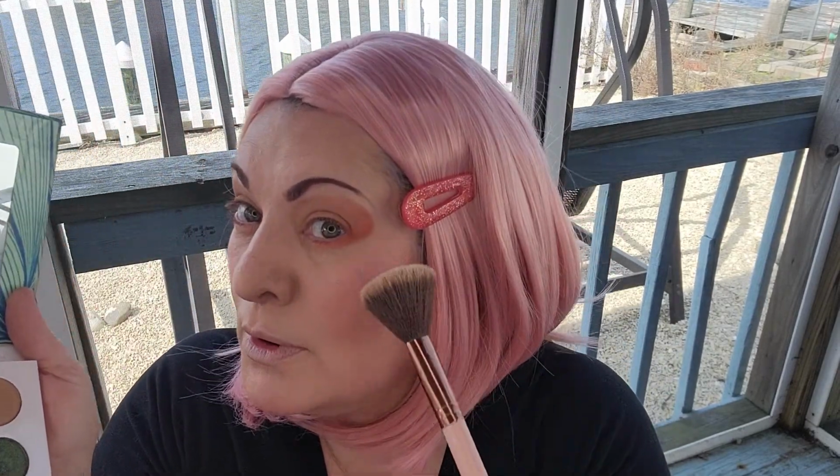I'm gonna go, this is my Moods again. This palette. I think I got this. Is this from my BoxyCharm? This is my BoxyCharm or my Ipsy. I'm not sure. But this has an iridescent shimmer. I'm just going to put a little bit of that on my cheeks.